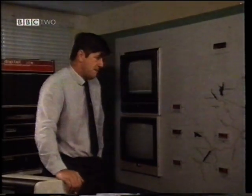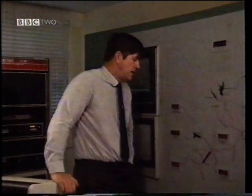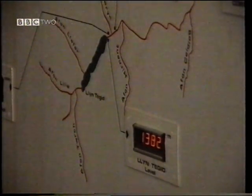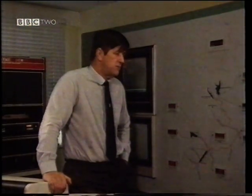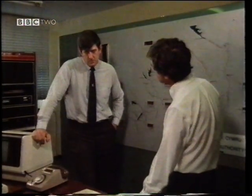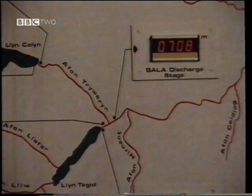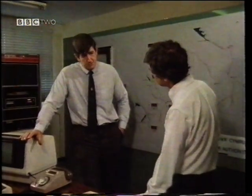So what are you actually looking at in particular when you're making the decision about regulation? Well, at any time, the first and most important level is the one in Bala Lake itself, or Llyn Tegid. That is the governing level both for flood alleviation and, to a certain extent, for river regulation. In a natural lake, such as Bala, which is controlled by a set of sluice gates, it's impossible to maintain a constant level. We have to maintain sufficient storage of water in the lake to permit a heavy belt of rain to be absorbed into the lake without causing any problems.